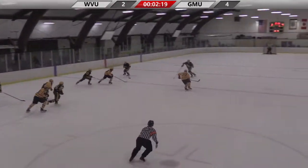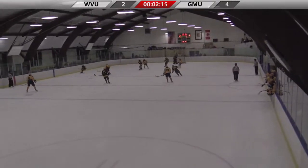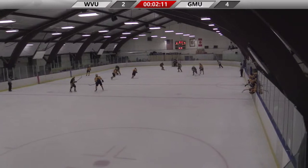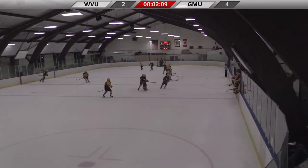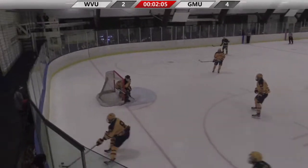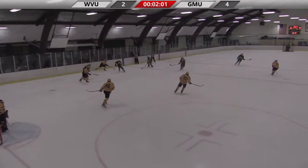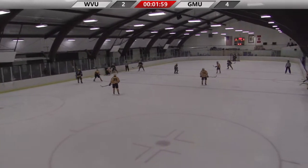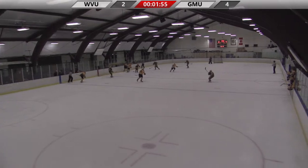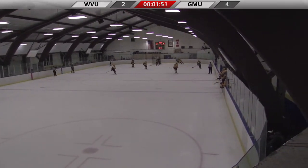Draws one by the Mountaineers. Here comes number 50, Wyatt Murphy. He scored a goal earlier tonight. He got the Mountaineers on the board. As George Mason's going to try and come back the other way. That's number 9, Hans Watson, taking it up. Oh, he gets a shot right there by number 7. That's a shot from Smith right there.